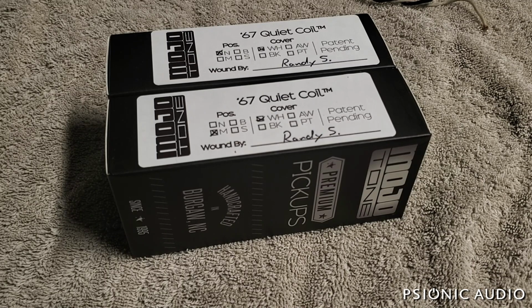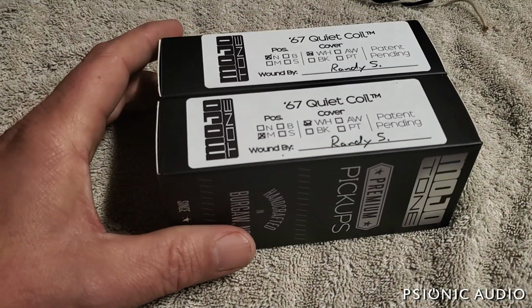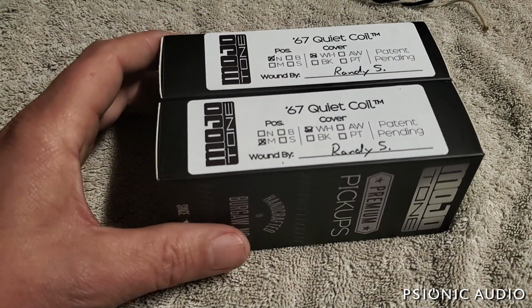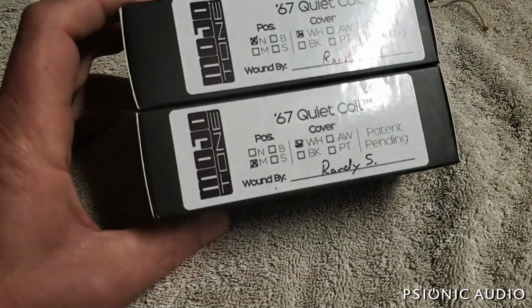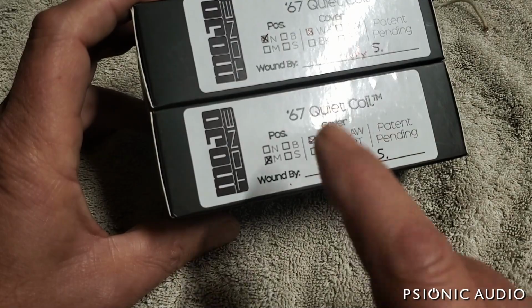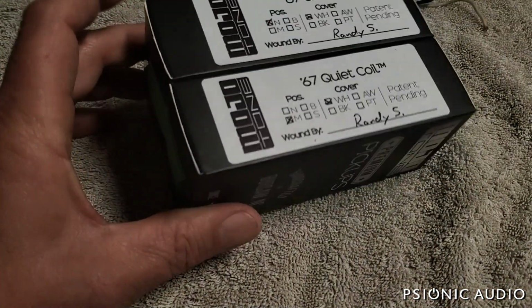And 67, okay, work for Hendrix, work for Gilmour, with his big headstock Strat. I'm not that fussed about it. It's not like this thing's a maple neck with a second glued on fingerboard. I'm not really having anything from 67 or 58, no matter what pickups I put in. But anyway, white covers, neck, middle. I'm not sure what difference there would be between the two.